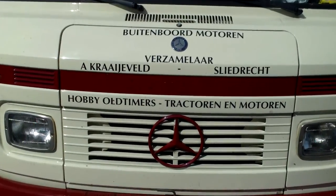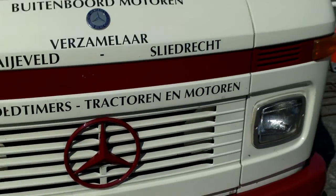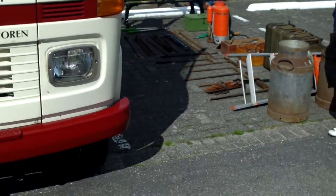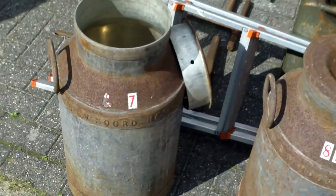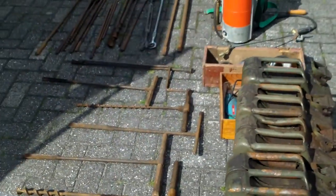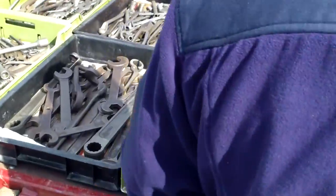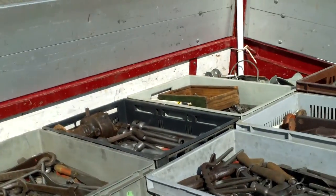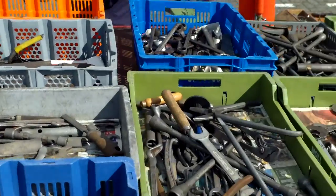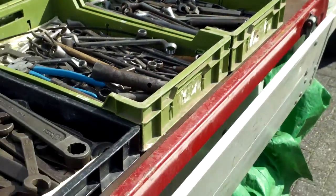And there's somebody collecting outboard motors, buitenboordmotoren, verzamelaar, collector, hobby oldtimers, tractors and motorcycles. The old Dutch milk jugs from the farmers. And some more thingies. Old tools. Need tools.